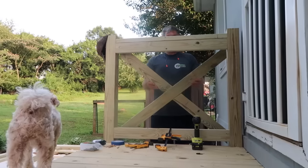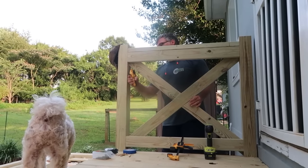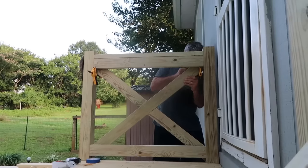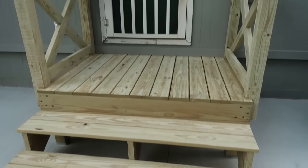You can see the tops of the railings are a little low. He did have to go back and move those. But there's a lot of things that I didn't share in this video. A lot of mistakes we made, things we had to go back and fix. But the crosses look amazing.